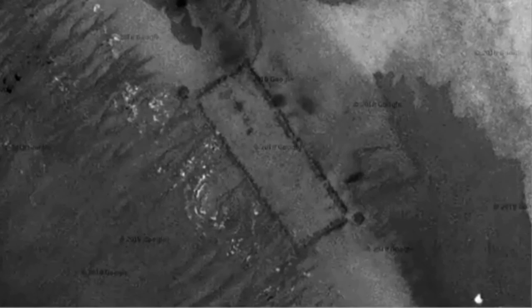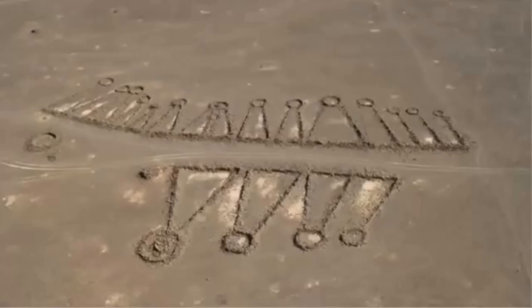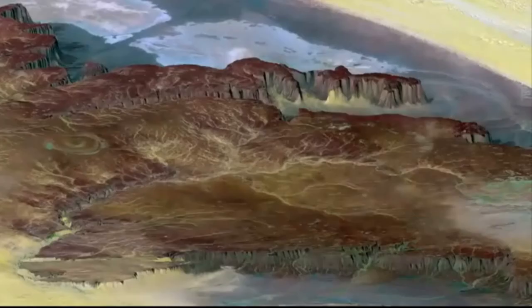Starting up here, right there where the red dot is, you've got this very unique thing. It's actually got some similar circles in the corner. And another one that's kind of more related to these things that were found in other countries, that's, I think, Iran. This right here, it looks kind of like a temple, and there it is where the red dot is there. Those are interesting.